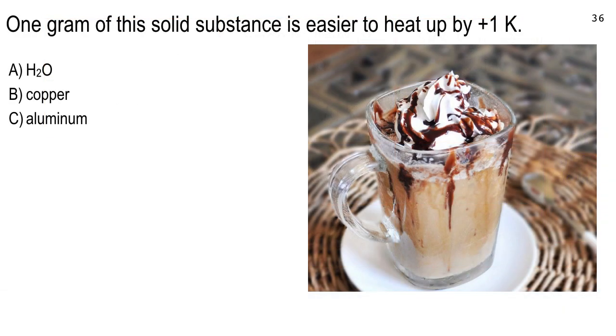All right, here's your question. A, B, or C? Ten seconds to vote. 10, 9, 8, 7, 6, 5, 4, 3, 2, 1, 0. Let's see. Yeah, you guys did good. Answer is copper.